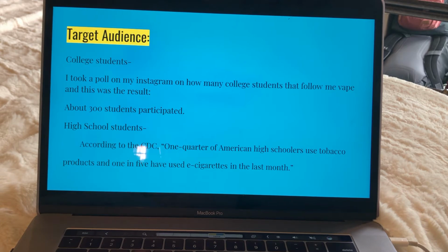It had about 300 students participate in that, and I thought it was very interesting because I see a lot of, personally, my friends, I don't vape, but my friends do, and so I thought the number would be so high. I thought 60% would say that they do, and I was shocked to see the results, and I will show y'all that in a second.